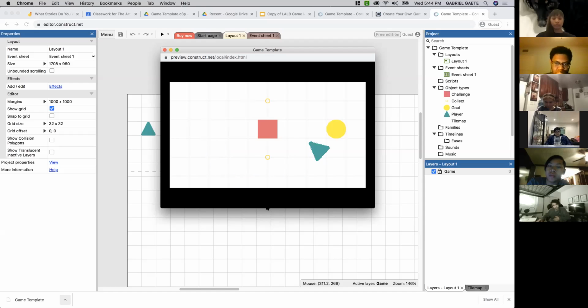Our game doesn't do anything right now. You're basically just moving an object, but we wanted to show you how Construct works. As we go on throughout the weeks, we're gonna show you how to implement different mechanics, make this even more interactive and immersive.